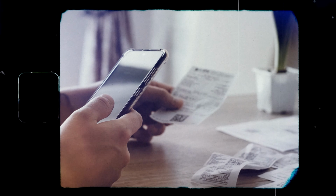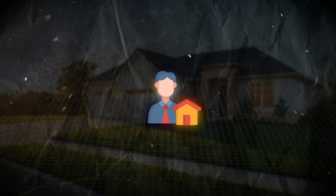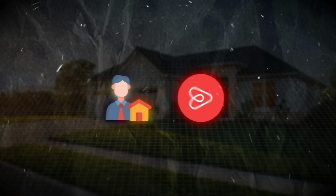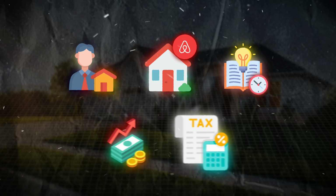Now, here's an extra tip. To make the most of this trick, keep good records of your expenses and guest stays to prove your property qualifies as a short-term rental. Also, work with a tax expert who knows these rules, who knows how to leverage this strategy. Maybe they own real estate themselves. If you're new to real estate, start with a small Airbnb property and learn the business. Over time, you can grow your investments and tax savings.